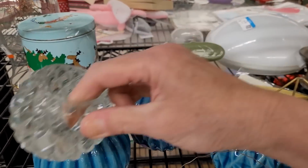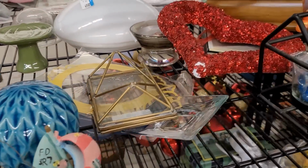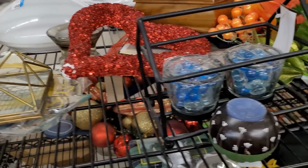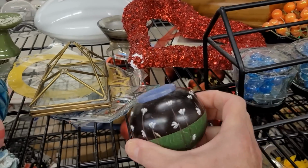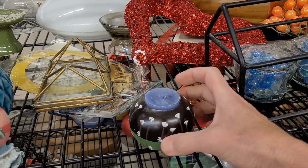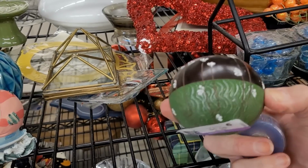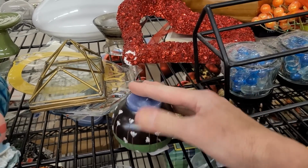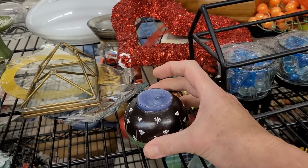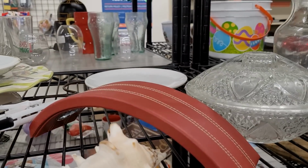Another candle holder. As I pick it up, it's lightweight, not good quality. We know it's not Orrefors. This is lovely. I believe it's wood. Another little votive candle holder. Let's pop that. Oh, it's a tea light holder. Very shallow. Tea lights are shallow. Votive candles are taller. I do like the flowers on that. Lovely colors. The brown with the green and the white flowers. 69 cents. We will take that with us.